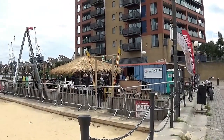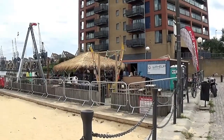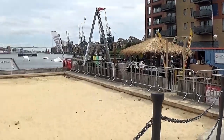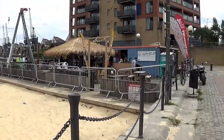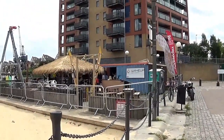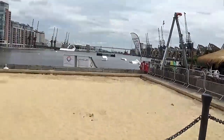So those skiing dudes that we saw, this is where they're based. I like the little... it makes it look slightly tropical, like it's somewhere in the West Indies or somewhere, I don't know. And then you've got this little sand pit here, which I guess adds to the sense of it. It's pretty cool actually. Makes me think it's some sort of tropical place.